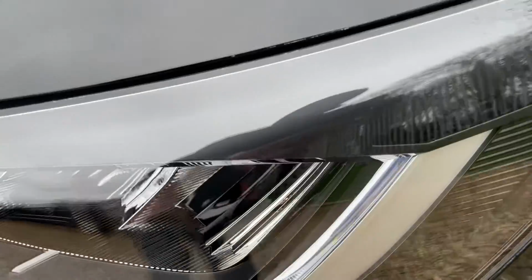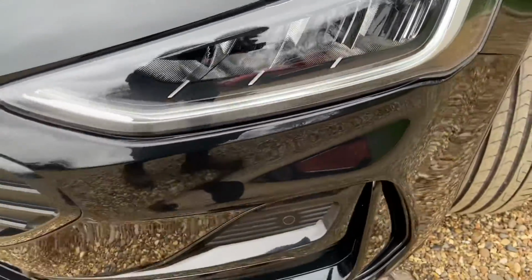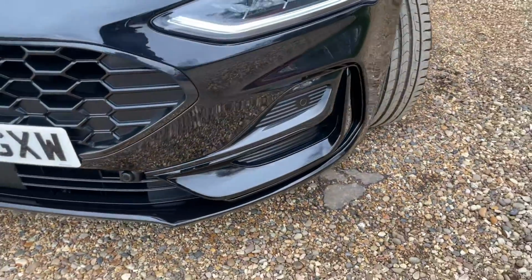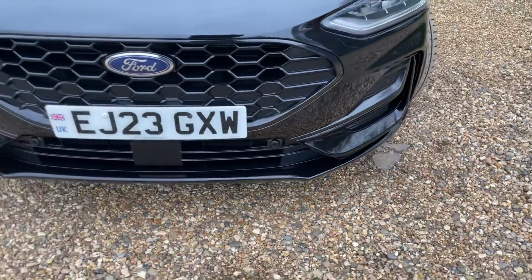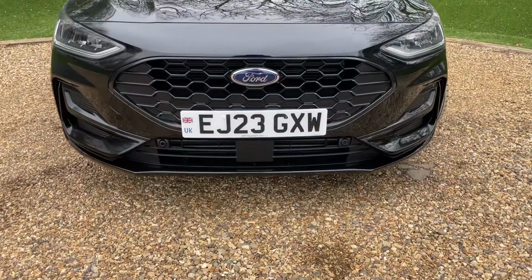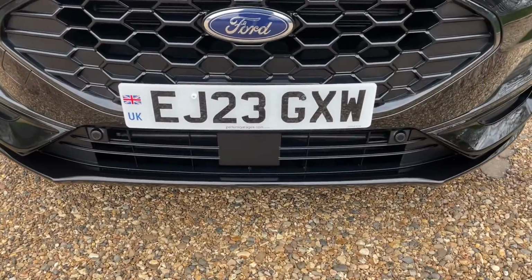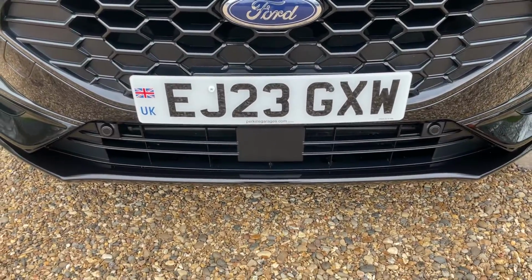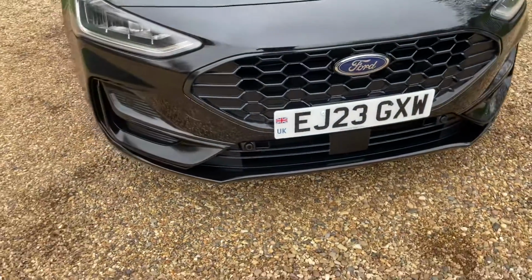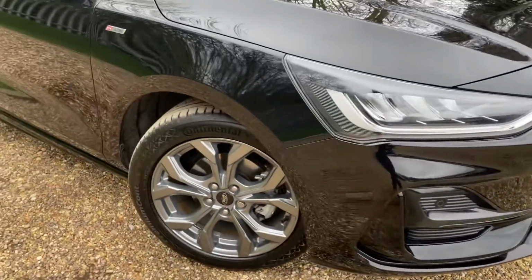They've actually badged them around the side as well. Ford LED headlights. And just below we have front parking sensors that trail themselves all the way around that front lip of the bumper. That little dully black bit underneath the number plate there is a front-facing radar responsible for some of the driver assistance pack, such as pre-collision assist. I shall cover the driver assistance pack in its entirety once we're inside the vehicle.